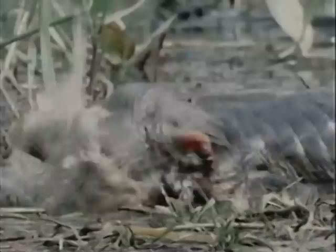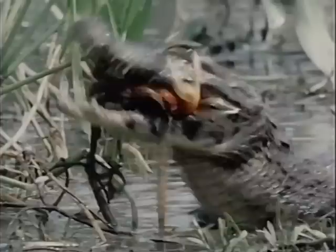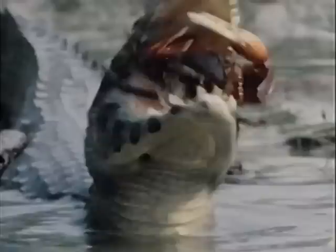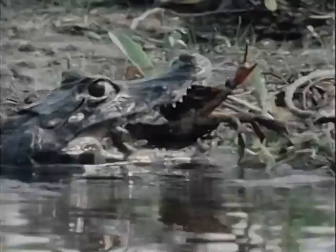This young caiman is about 3 years old and 4 feet long. He's been hunting in the territory of another larger caiman and is in great danger. The big caiman will not hesitate to kill the smaller one if he encroaches on his territory. He decides to take his meal elsewhere.